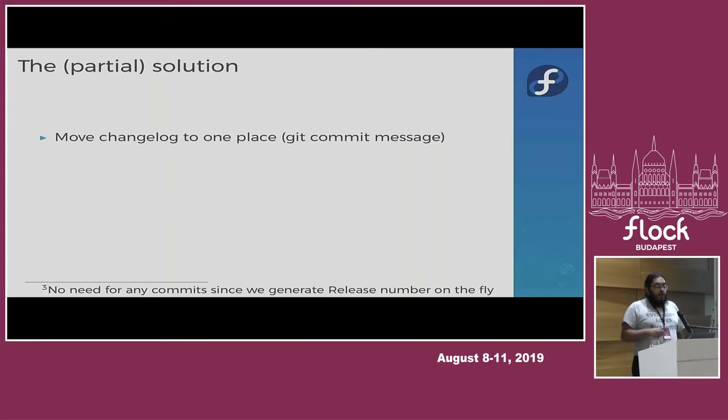So that's sort of the model I want to aim for us, because I want us to have more reproducibility, not less. So I don't think it's in the cards to say we don't do a changelog at all.